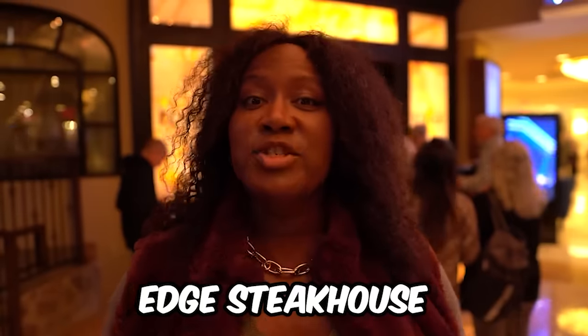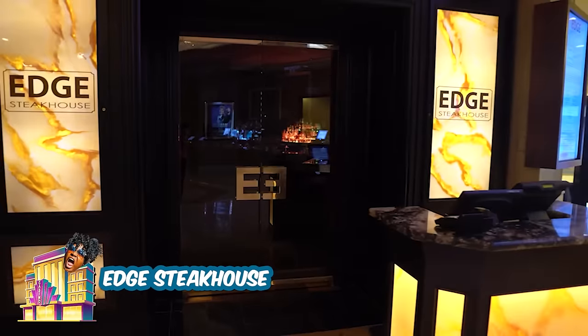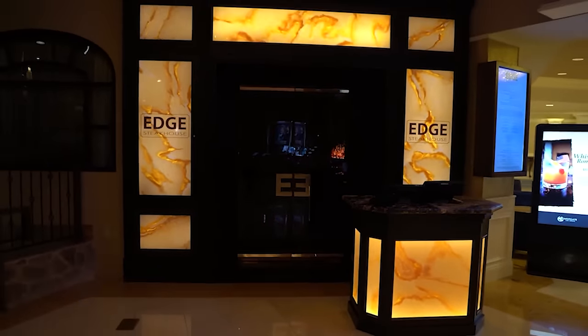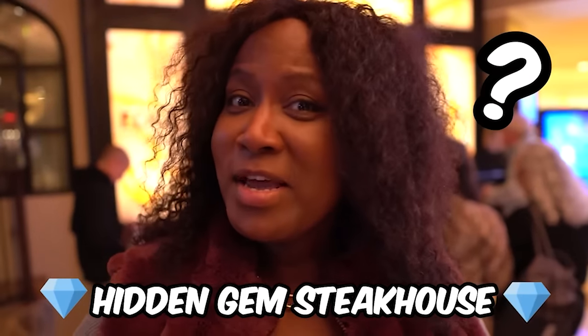We're here at the Edge Steakhouse inside of the Westgate. Now, one thing about the Edge Steakhouse, it's sort of off the Las Vegas Strip, and we're very excited to check out what's on this menu. I guess we'd call this a hidden gem steakhouse off the Strip. Is it really? Well, let's find out. Let's go inside.